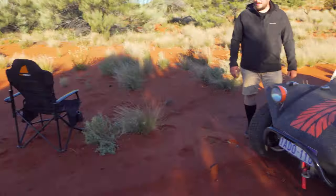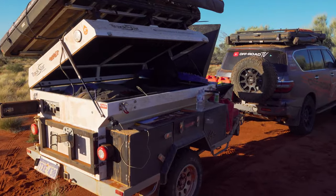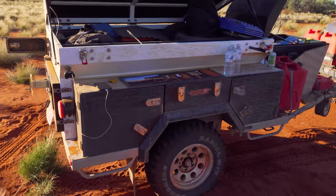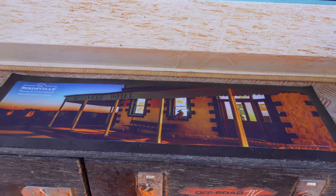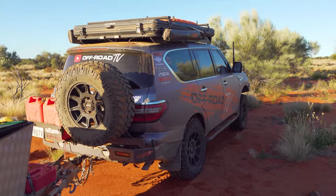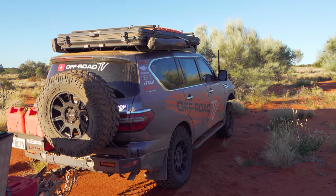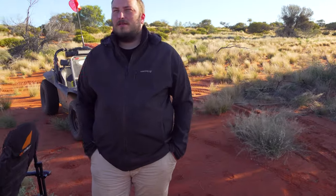What else is happening? The trailer survived today's beating. The Birdsville Hotel is now open again. And the Y62 has done admirably well today as well. So all in all, tell us what broke today. Sand flag, well, the top of it flew off, and then it speared the rooftop tent, but it's fine, it's still alive.